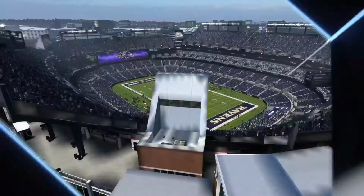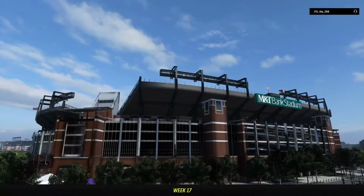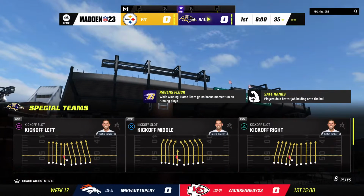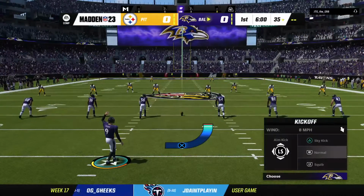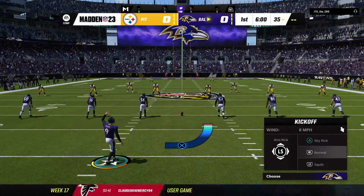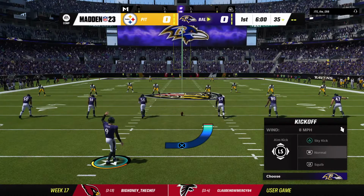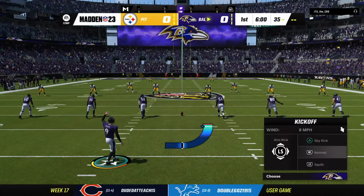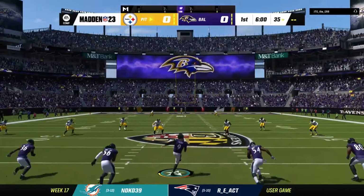With Chesapeake Bay gleaming in the distance, we are inside M&T Bank Stadium near the Inner Harbor in Baltimore, Maryland. Today, it's an AFC North matchup between the Pittsburgh Steelers and the Baltimore Ravens. Two hard-hitting blue-collar franchises, one of the better rivalries going.